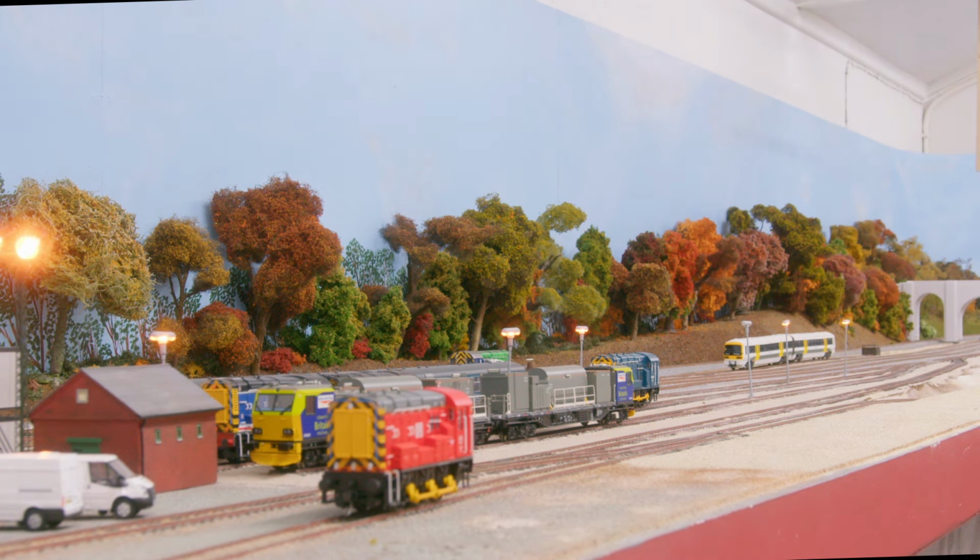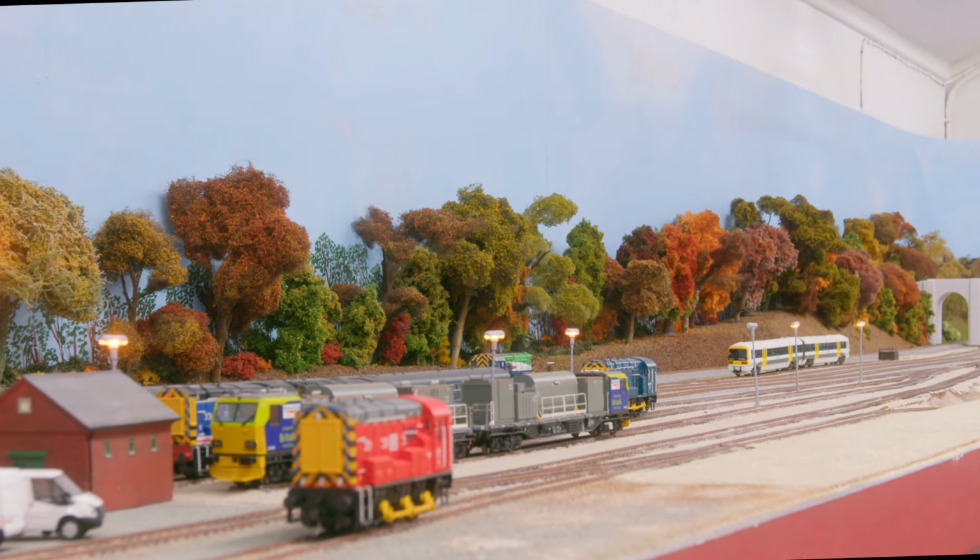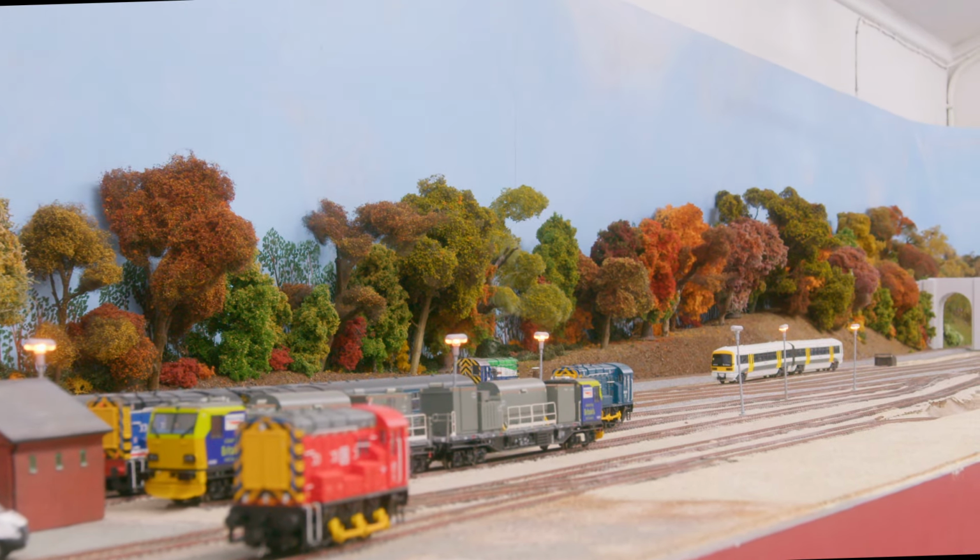But you'll see parked up, there's another Class 8, there's the multi-purpose vehicle, there's a couple of barrier coaches and another Class 8 in.